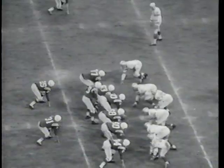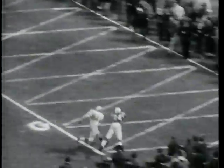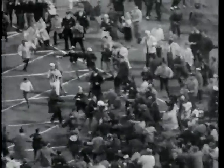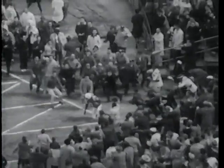Lenny's desire to succeed resulted in many great plays, but none as memorable as this catch against the Detroit Lions. I felt a glow come over my body. And it's hard to describe. And I know it's good Lord. A glow came over my body. I dove. That ball stuck. And I pulled the ball to my stomach as I slid into the end zone. That wasn't me. That wasn't me.